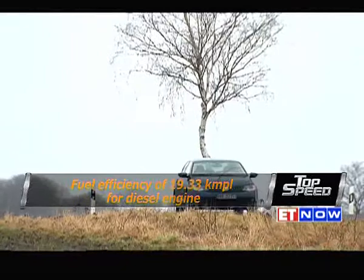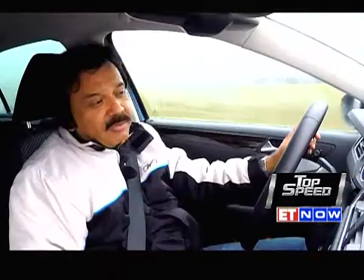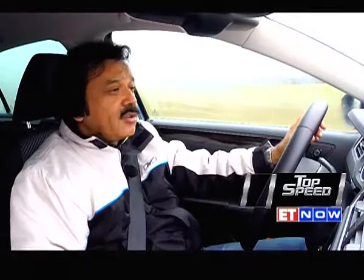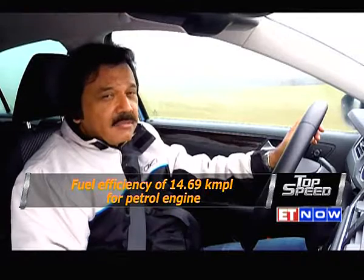In case of the petrol variant too, I think it's the 6-speed box here which goes a long way in making this so much more fuel efficient. In fact, you get figures of over 14 kilometers to a liter, and that's not really bad for a car in this segment.